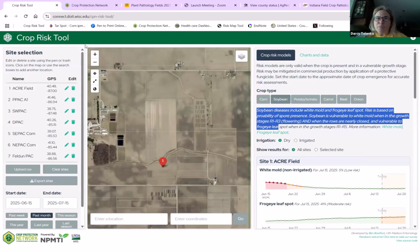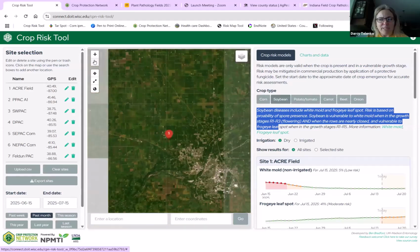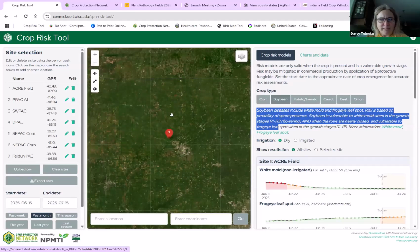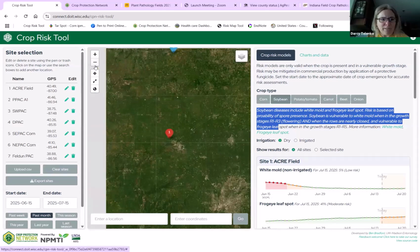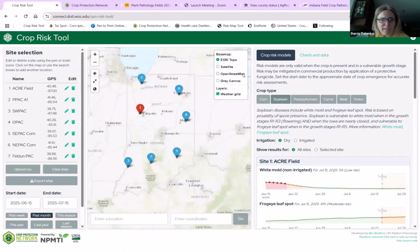We've moved all those models to the Crop Protection Network, which is good news because actually it turns into a one-stop shop. So you can kind of see, let me zoom back out here if I can. I've logged in. So my website remembers the sites that I choose. So let's see if I can go back. So it has all my sites, all the farms we're on and for the state in Indiana. I'll turn it back to that.